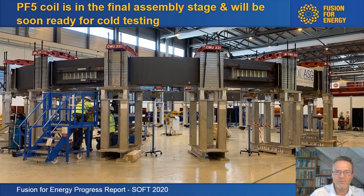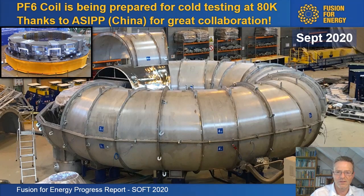Here you see the PF5 in the final assembly stage that will be soon ready for the testing. And this is how the cryostat looks, in which we do the cold testing at ATK. And we're just preparing to do this for the wonderful PF6 that our colleagues at ASIPP in China have built.